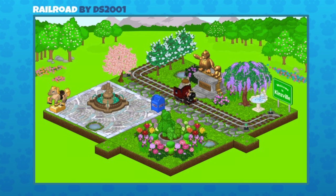Exactly. This is a great example of separating the room, but instead of into four different sections, which we normally see, this is two sections on one side and then a whole section on the other for the train. There's that little subtle touch of the Welcome to Kinsville sign in the right corner, so the train is maybe leaving the countryside and going back to town. Really well done and well designed, DS 2001.